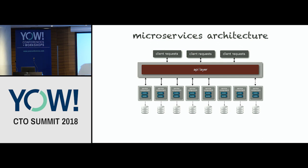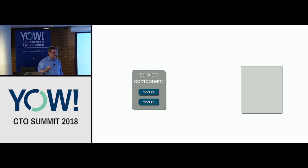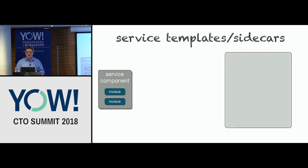So we've come up with some interesting reuse philosophies in the microservices world to solve that problem. You frequently see microservices drawn on top of a gray box like this, and that's not accidental. That gray box actually has semantic meaning. This has been called variably either service templates or sidecars. The name has kind of shifted over time.